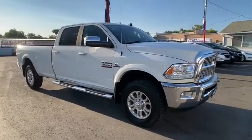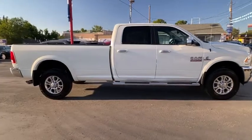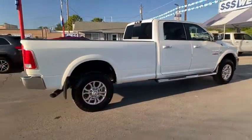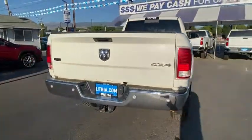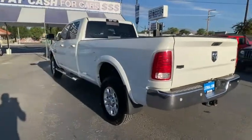Come test drive the 2017 Ram 3500. Ram 3500 is a solid option for truck buyers in need of hauling capacity and serious towing. With names like Hemi and Cummins under the hood, there's plenty of muscle to back it up. This vehicle has less than 125,000 miles.